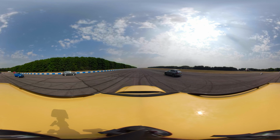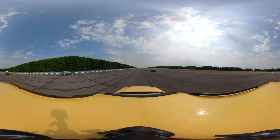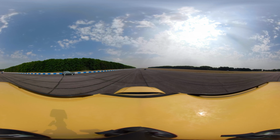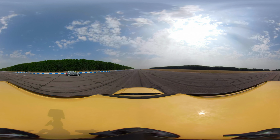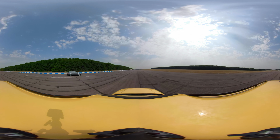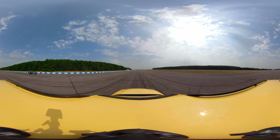So then what exactly happened? Well, the new B9 just destroyed the field. It did the quarter mile in 12.1 seconds. Next was the B7 in 14 seconds. And then the B5 in 14.1 seconds. The poor old RS2, however, took 16.8 seconds.